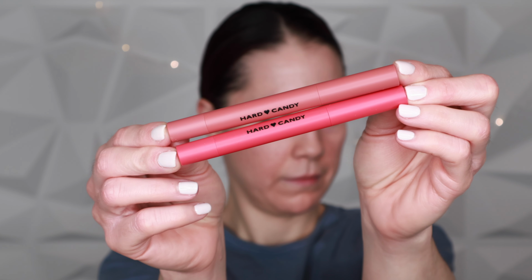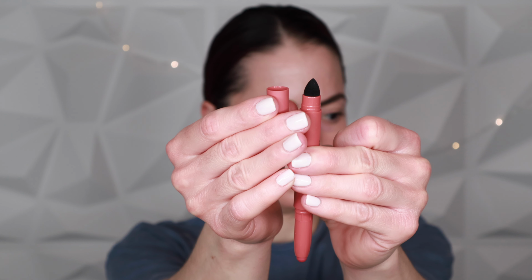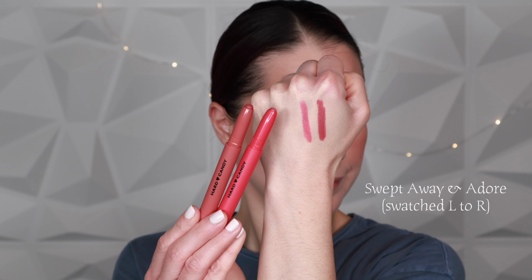These are the lip blurs that come with an actual blotter on the end, and I will show you some up-close shots of the blotter. I did not use that blotter today for my lip swatches because I wanted to show you the true color. If it was going to be something that I was going to wear for the entire day as my only lip color, then I definitely would have.